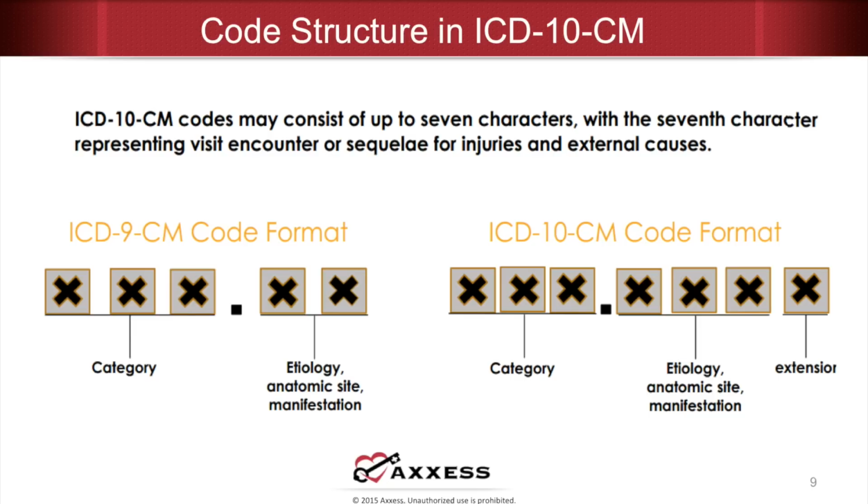And then the last part, the 7th character, is an extension, and we're going to talk about what that 7th character does. Primarily, the 7th character is used in injuries and poisonings and burns and things like that. But that extension will describe which encounter the patient is being seen for, if it's an initial treatment for that particular problem or subsequent treatment or sequelae and so on.